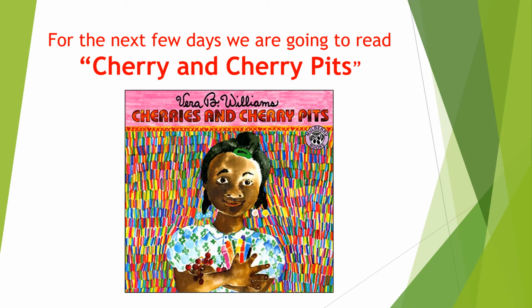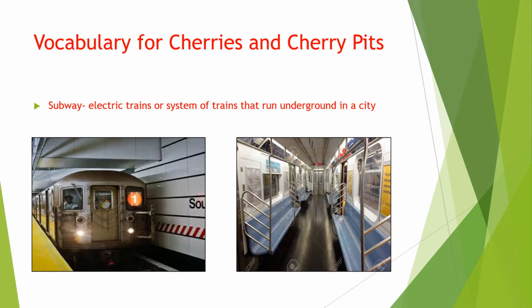For the next few days, we're going to be reading Cherry and Cherry Pits. The first vocabulary word for Cherry and Cherry Pits was subway. Those are electric trains, or a system of trains that run underground in a city. They're usually really, really big cities like Jacksonville or Miami, Washington, D.C., Atlanta, Chicago. Really, really big cities, not like Tallahassee.